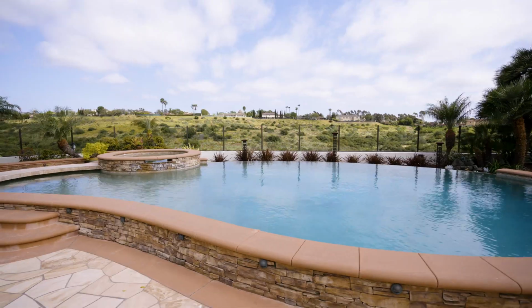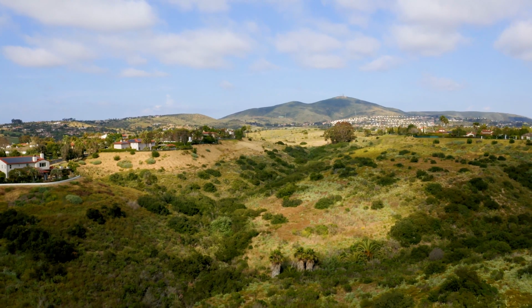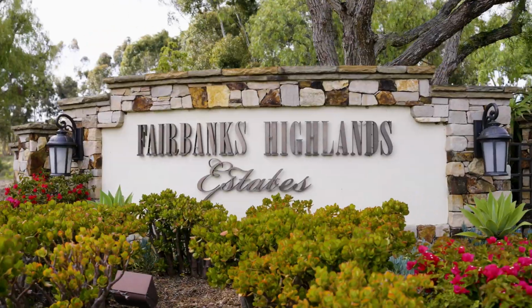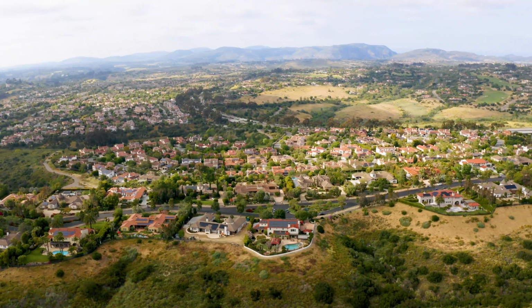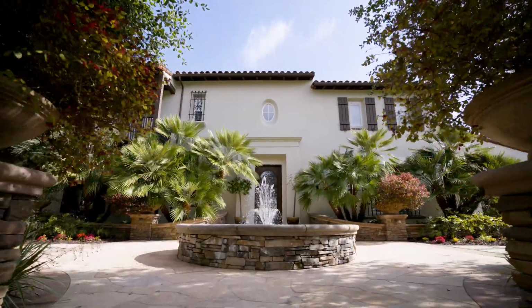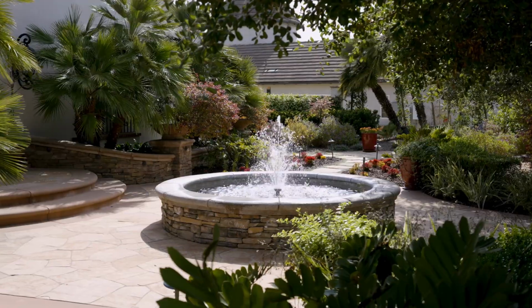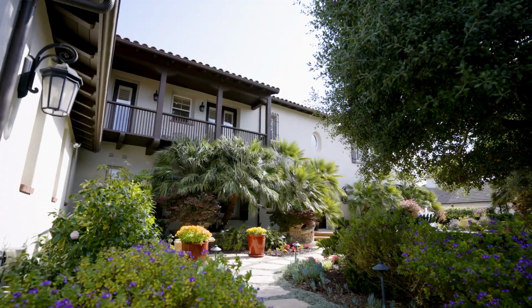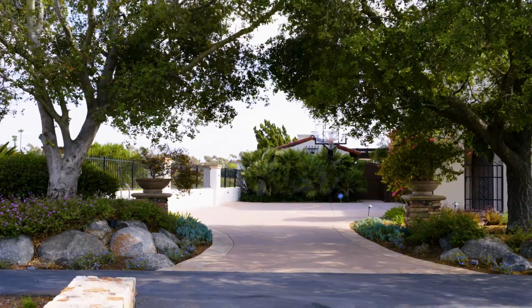Welcome to 14198 Caminito Vistana, offering unobstructed canyon views nestled in the exclusive guard-gated community of Fairbanks Highlands Estates. This meticulously designed custom home sits on a sprawling 1.43-acre lot, offering unparalleled privacy and luxury.